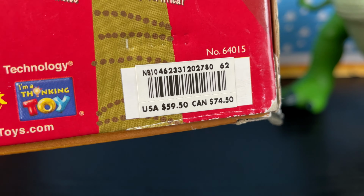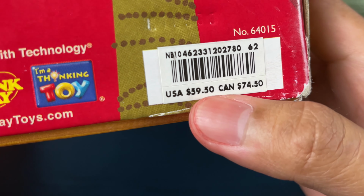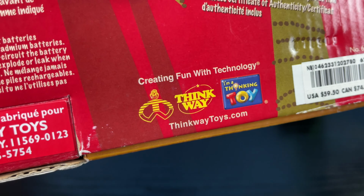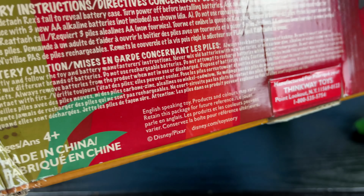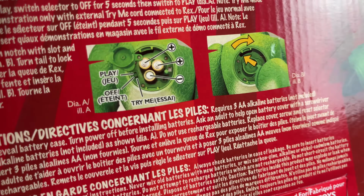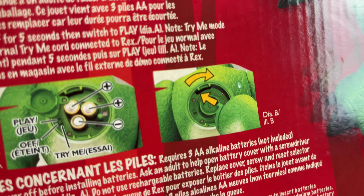Back here is the original price tag. As you can see, it was $59.50 when it first came out. Later on, they changed the prices to $89.99, which was ridiculous. But Rex was short-lived in the signature line. I think after 2011, they stopped making him completely. So he does take 3 AA batteries. So you know that, and you can twist his tail on and off, so that's convenient.